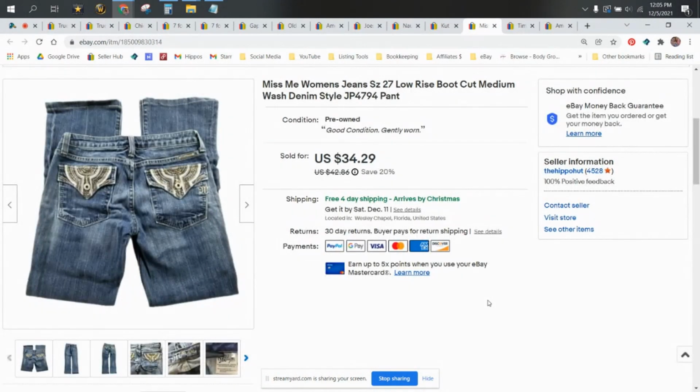Next up, we have a pair of Miss Me jeans. These sold for $30.86. Miss Me jeans used to sell for about $40 to $45 for me. I used to start them around $50 and then take best offers of $40, $45. And now start them between $35 and $40 and take best offers of $30, sometimes $35. It's just part of that race to the bottom.